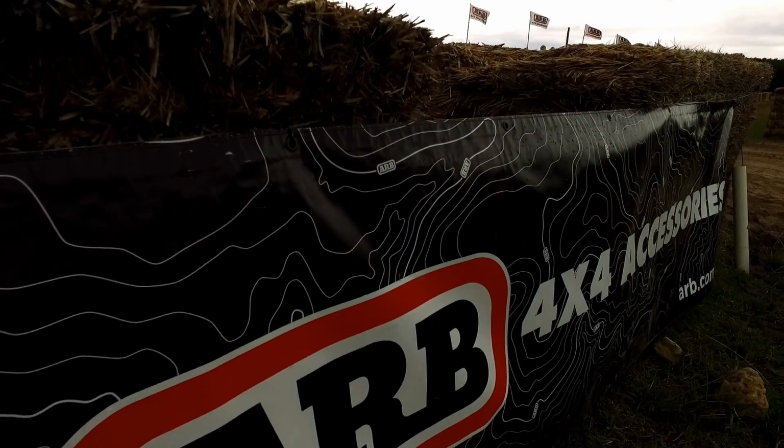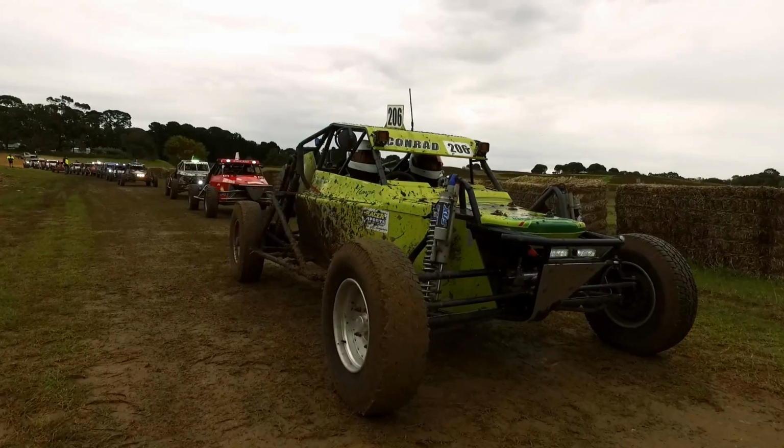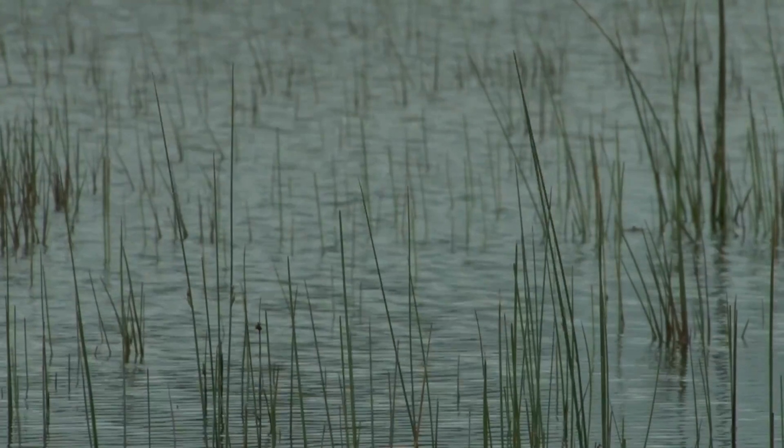The Pines Enduro has been running for 40 years. It's a state round for South Australia and it's the fourth and final round of the ARB Off-Road Racing Series for 2016.